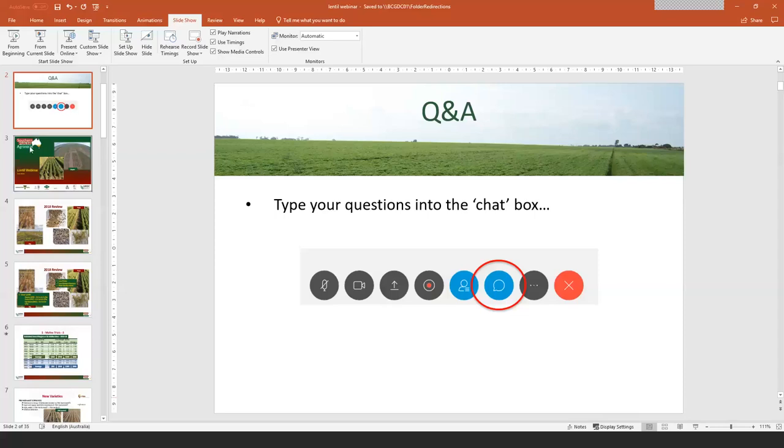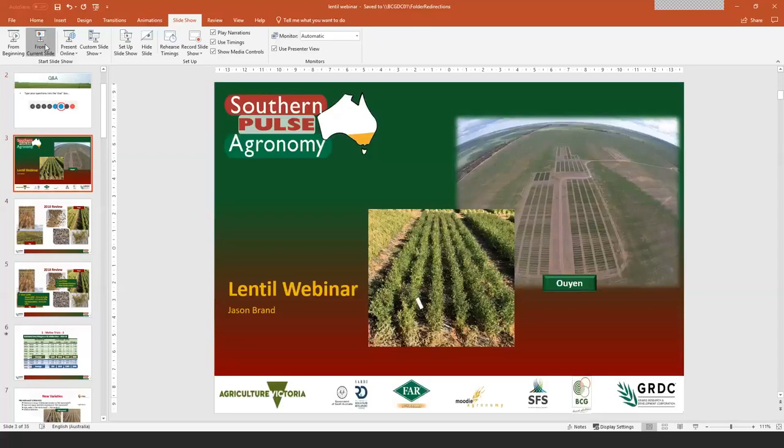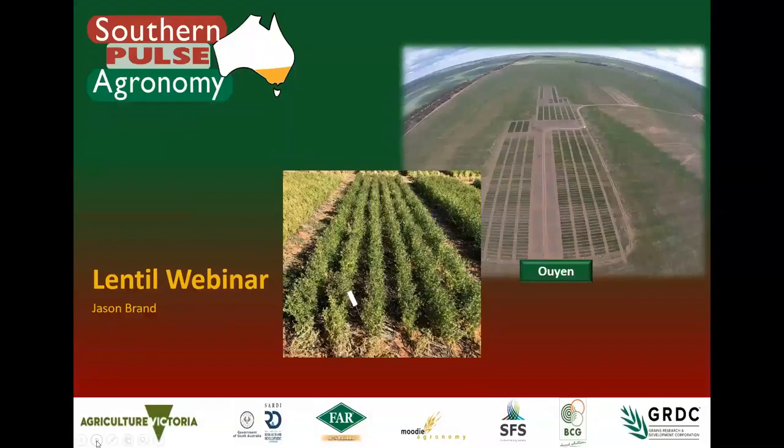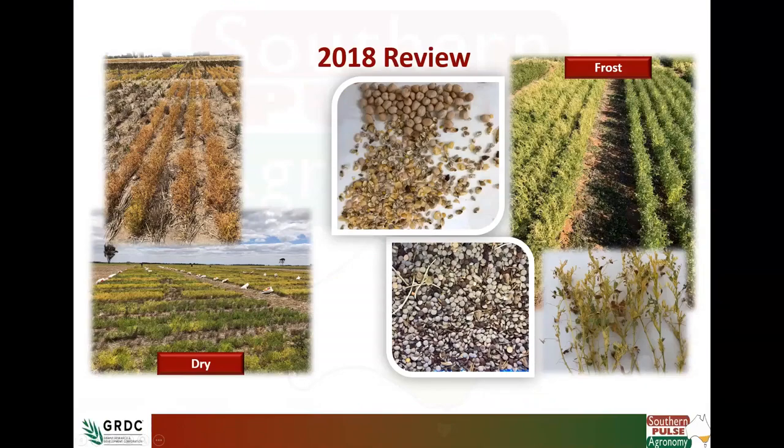Okay. We'll take a few steps back and just look at a bit of an overview of the season. The opening slide, when we get there, is going to show you an overview of some of the trial work that we were running up in the Mallee. So we had a trial site up at Onion last year. We'll go back to that opening slide because that's a nice one.